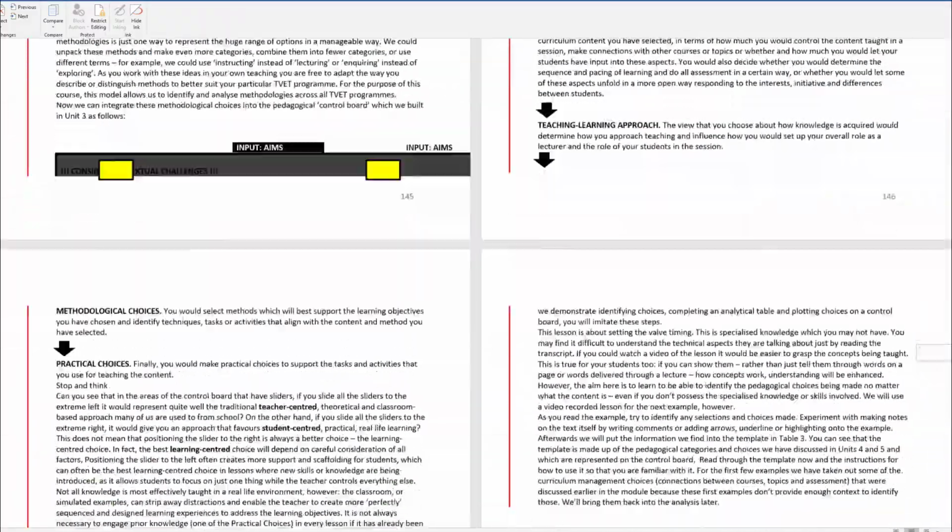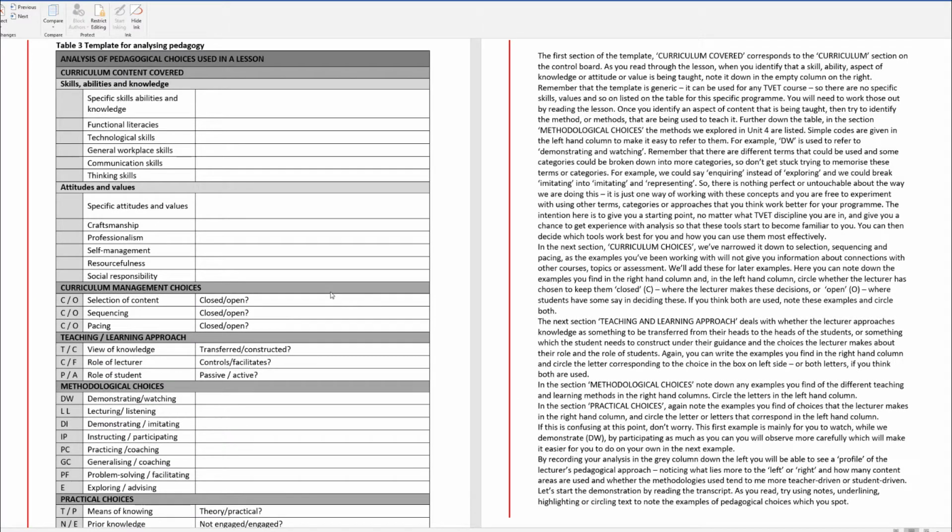in a vocational context. So yeah, for example, this is the core analytical tool which the students eventually learn to work with. It's got craftsmanship, professionalism, self-management and resourcefulness, all the kinds of things we're looking for in our TVET students and our lecturers.